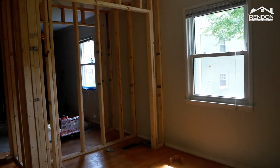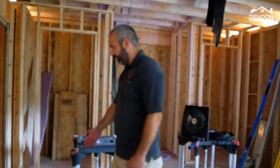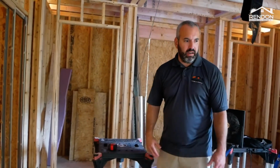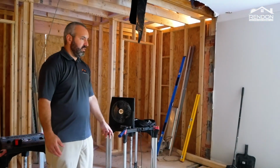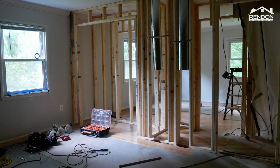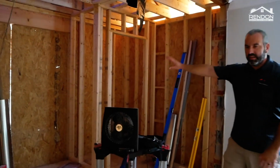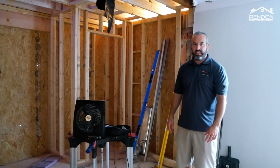Alright, so we're coming into the new master bedroom. You can obviously see our addition. We had bumped forward a little bit to be able to make enough room to create the second bedroom on the back of the house. This is the master bedroom. We got a closet over there, as well as two closets here on the side of a window that's going to be installed with a window bench below it once we get the windows in.